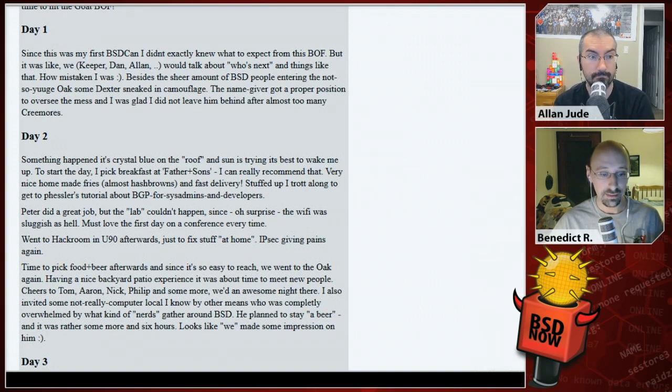Day 3, easy day. No tutorials at hand, so first picking up breakfast at Father and Sons again and moving to the hack room in U90. Since he promised Peter Hessler to help with a localized lab setup, he started to hack on a quick Vagrant and Ansible setup to mimic his BGP lab and went quickly through most of it.